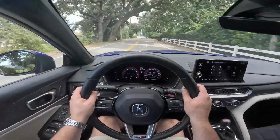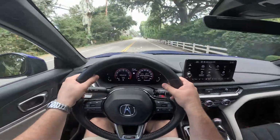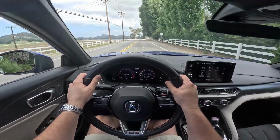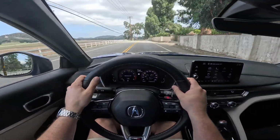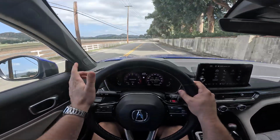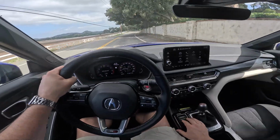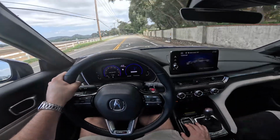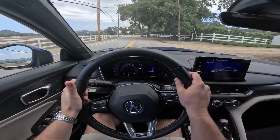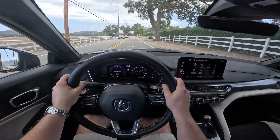It does make me miss that naturally aspirated 4-cylinder. This engine, it's very torquey. It pulls a lot harder at lower RPMs than the Integra Type R does, but it doesn't sound all that good. Now we're gonna put it into comfort mode, because that's where this car really excels in comparison to the old one. This would be an incredible daily driver.